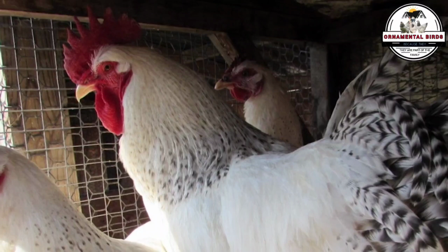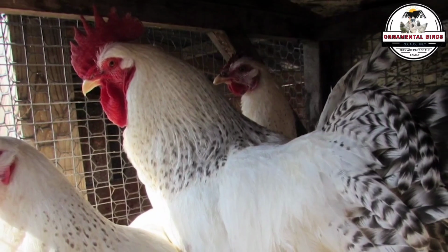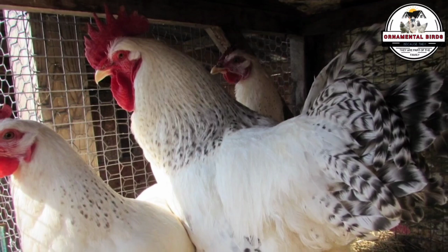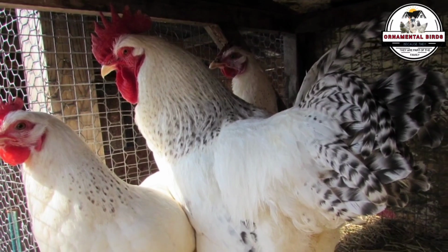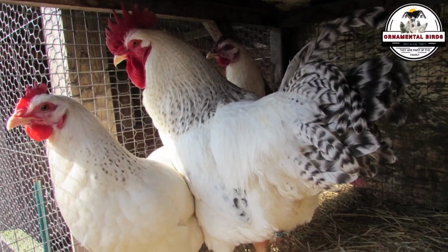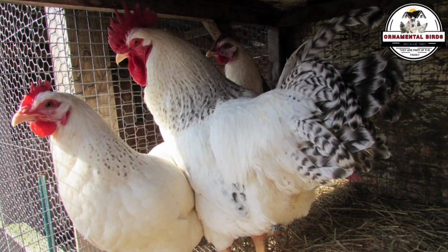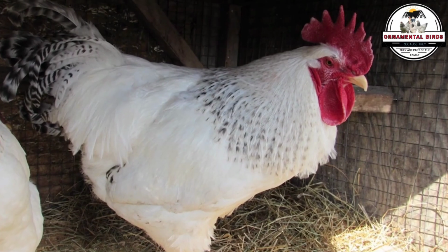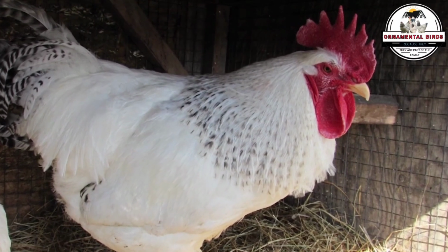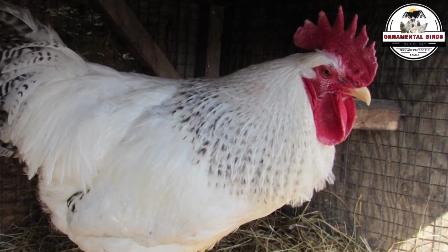Its wattles and earlobes are also red, and the beak is a color that varies between reddish and yellow. Its eyes are red or orange, which gives them a lively look. The legs are strong, well-separated, and bright yellow. The skin beneath its white plumage is yellow, a desirable characteristic in meat birds. The Delaware has a medium to large-sized body, with a robust and well-muscled build, making it suitable for meat production.